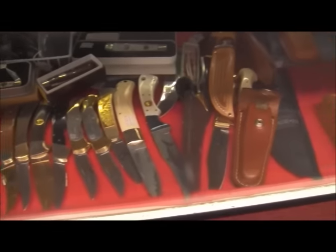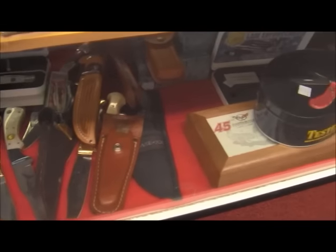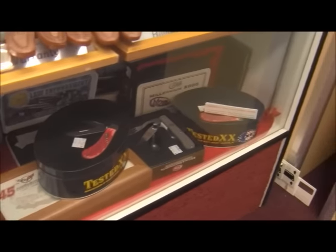Couple of pieces of Franklin Mint. Don't know how they got in there. Case. More Case collectibles. And we'll move on.